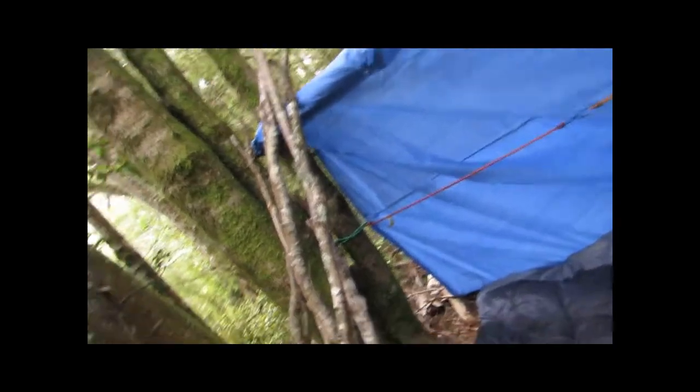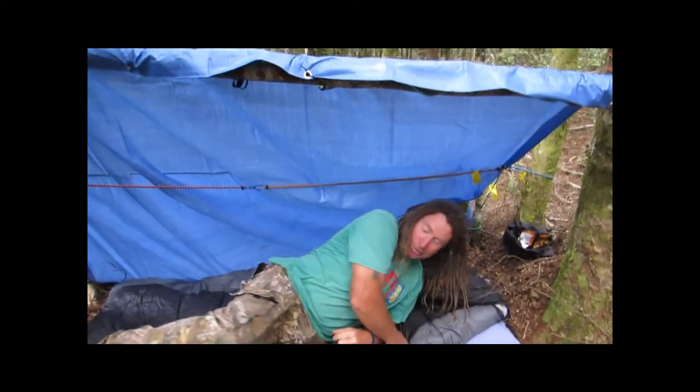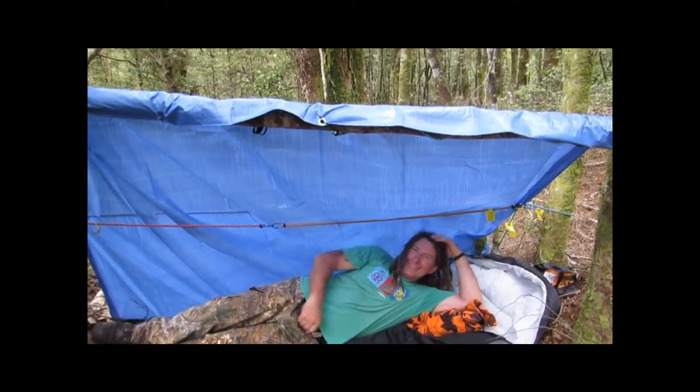It's only one night. So is this for bears? Yep. Well, I can lie in my bed. Look at that. Comfy. Yeah, not too bad. Right, we'll go have a look at the other one now.